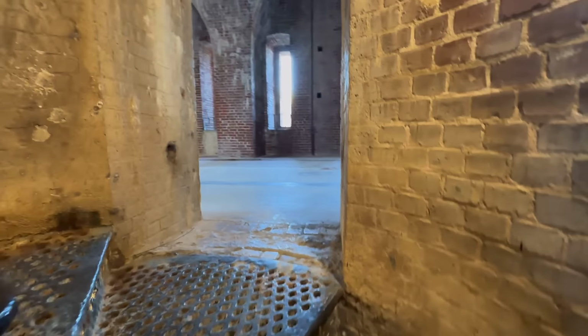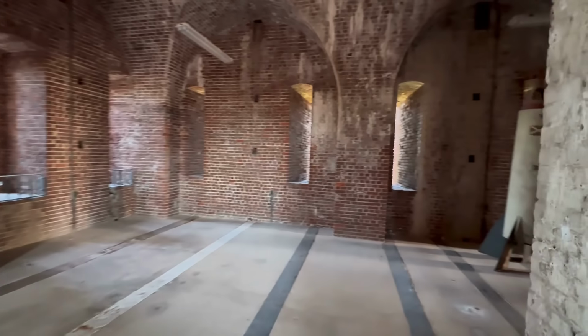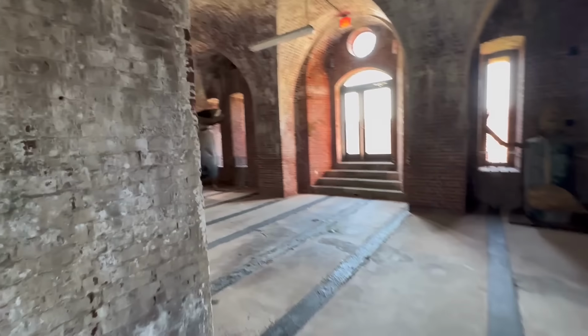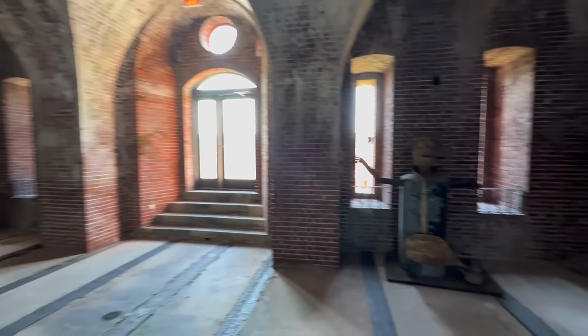Check out this spiral staircase. Let me go wide mode here for you guys. This is cool. Bet you there's a pretty good view up top here. Oh, wow. Check this out. Oh, and it keeps going? What? Omar? Bro, what the hell was that? What in the hell was that?